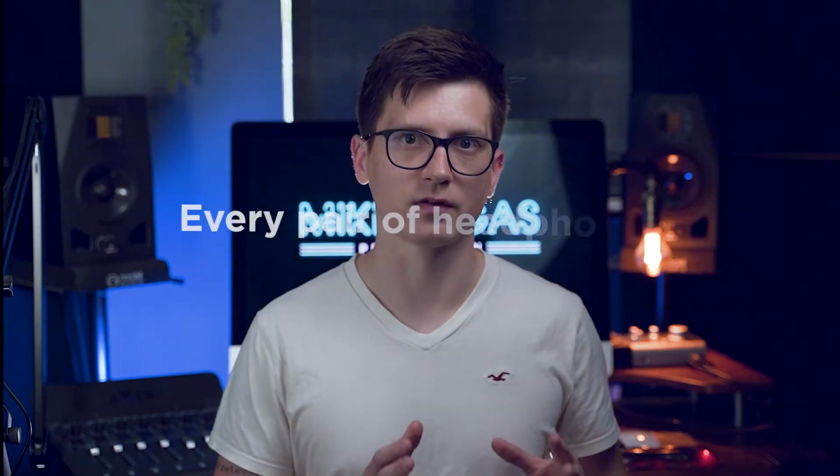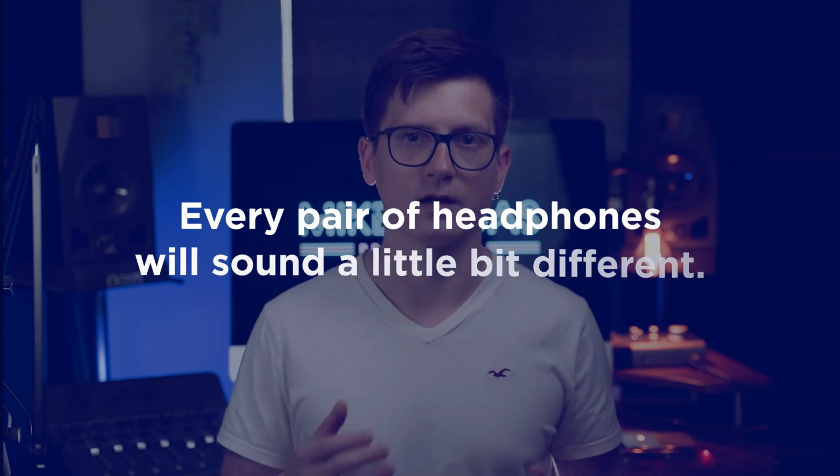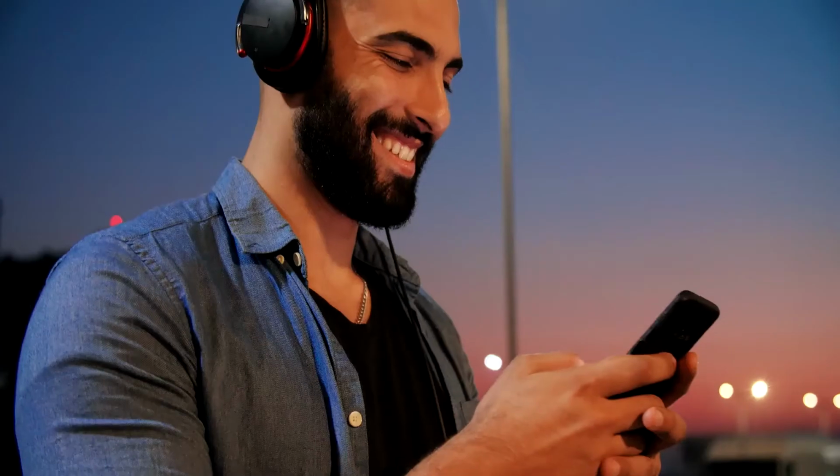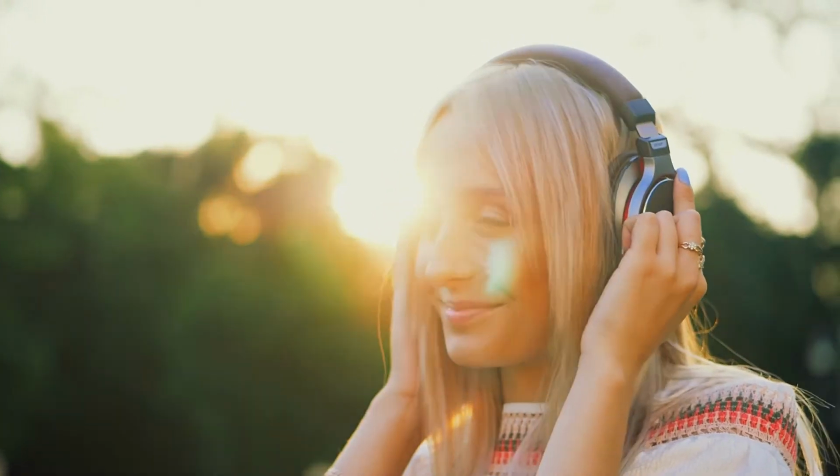The second thing is that headphones are a bit subjective. Every pair will sound a little bit different, even if they're the same model. On top of that, we all have different shapes of our heads and ears, and that will affect how you or I perceive the sound.